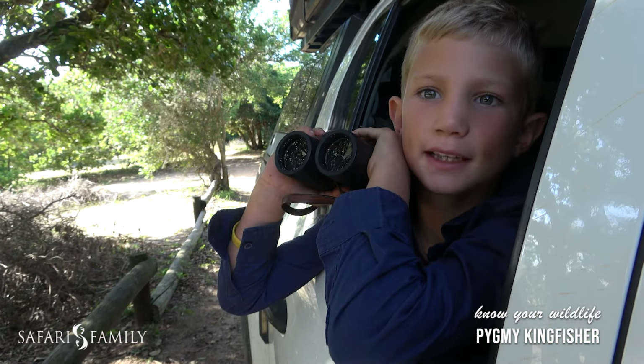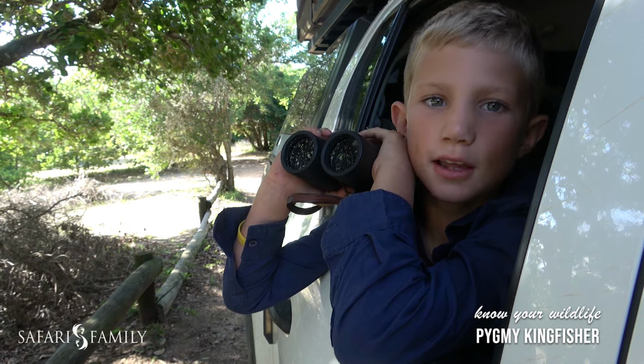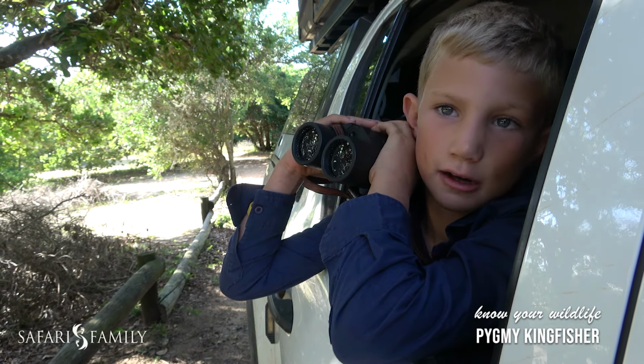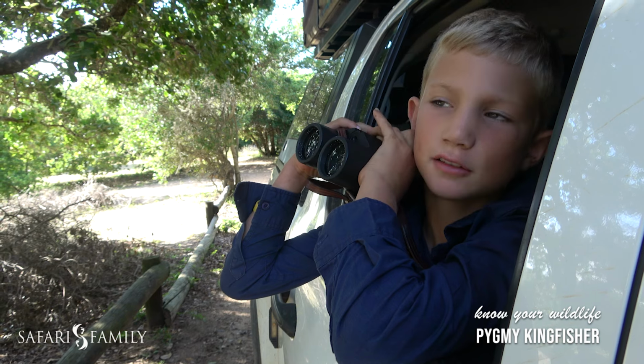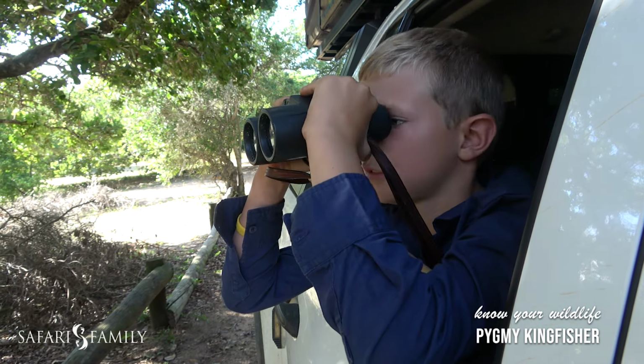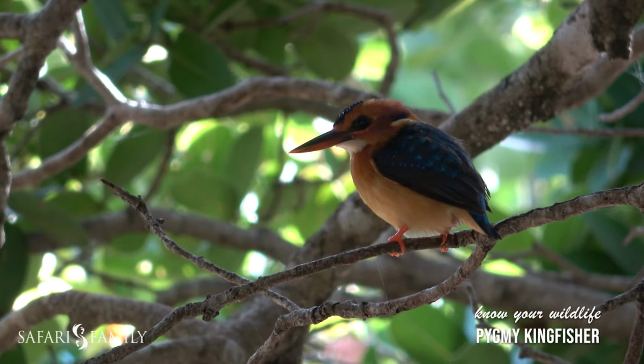There's a pygmy kingfisher in the tree, and it's new for my bird list, and now I've got all the kingfishers in South Africa. I'm also excited because this is my last kingfisher in South Africa, because I've got all of them now.